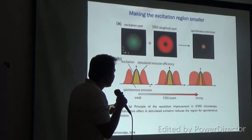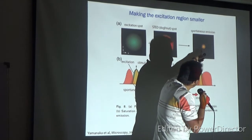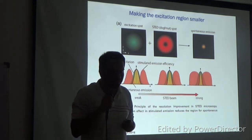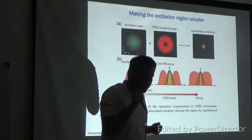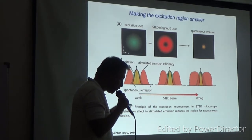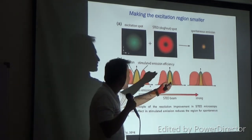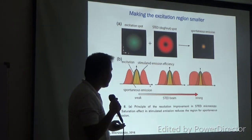As you increase the power more and more, the depletion zone grows, and spontaneous emission happens outside it. Spontaneous emission is the emission of the GFP. Stimulated emission, laser, do you know the full form of laser? Light amplification by stimulated emission of radiation. There also you use a photon of a certain wavelength to kick some electron down and get two photons of that wavelength from one photon. That's stimulated emission. This is spontaneous emission, the zone where your GFP emission is happening.